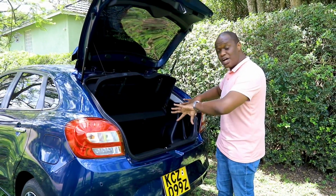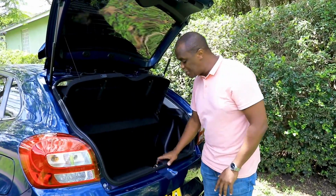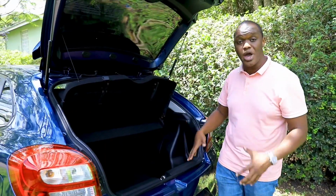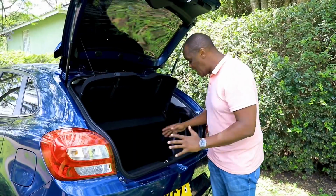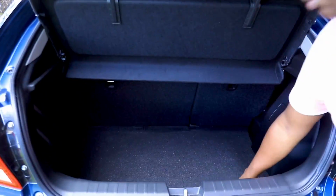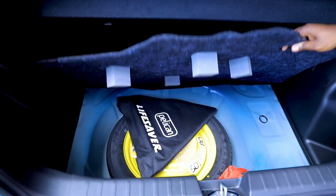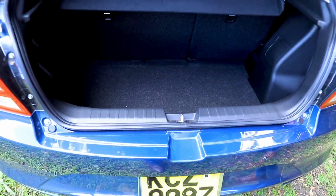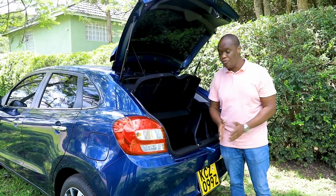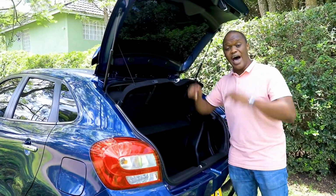Now, I like the fact that it's pretty square. It's very easy to fill stuff inside here. There's a bit of a lip, so it's actually very deep inside here, but it's very square, very easy to use. And I have to say, a lot of space, quite a lot more than you would imagine. Now under here, of course, we have a spare tire and space for all of the statutory things that you need to have: your triangle, your fire extinguisher, your first aid kit, all the stuff that you need on the move. But this, I have to say, they've done a great job. You can carry both your people and your stuff.